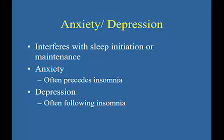Okay, we're going to switch back to some more medical conditions here that can be associated with sleep disturbances in older adults. So first I want to talk about anxiety and depression. Now, both anxiety and depression have implications for sleep. They can either interfere with sleep induction or sleep maintenance. Anxiety often precedes insomnia, whereas with depression, insomnia often occurs along with or after the depression comes along.